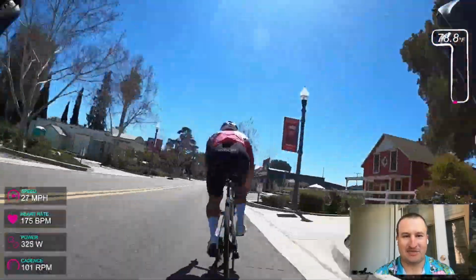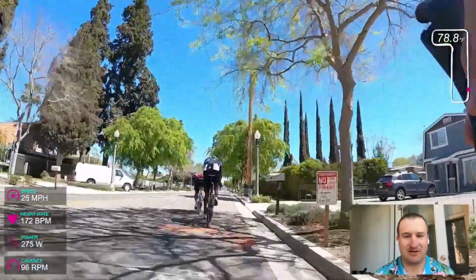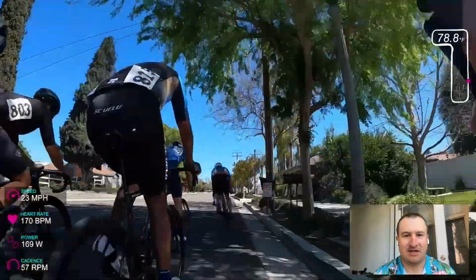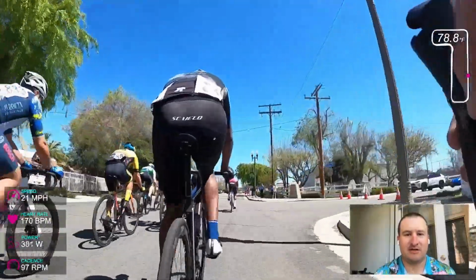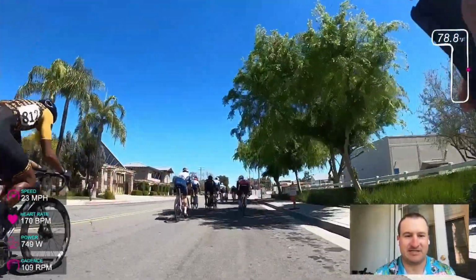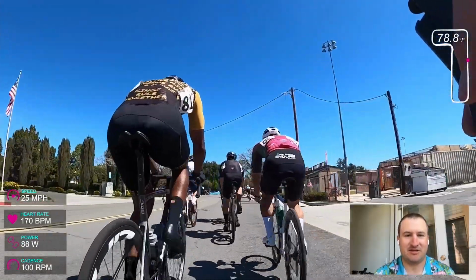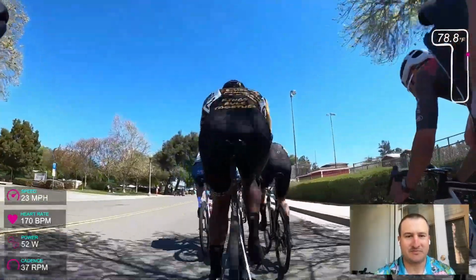This third guy joins us, so I was thinking, maybe we can get away, but the field catches us right here at the starting straight, and another move ends up jumping up the road. And this was quite threatening very late in the race. However, I'm kind of tired from my effort, so I'm not going to be able to do much to help pull it back. So just kind of hope that the field can bring it back.